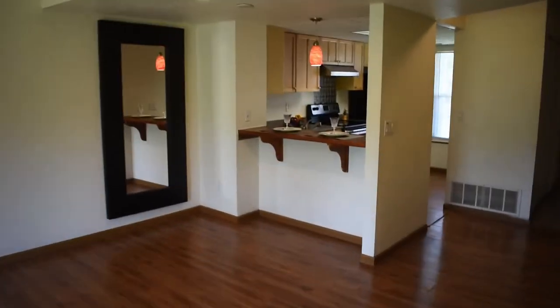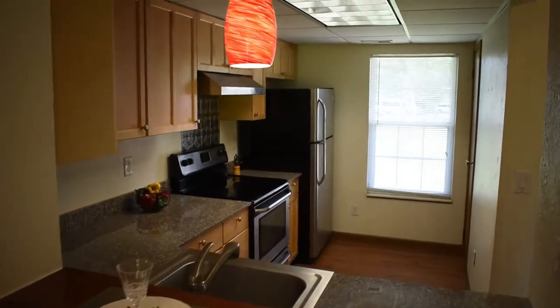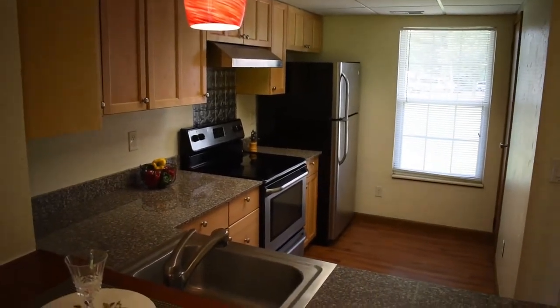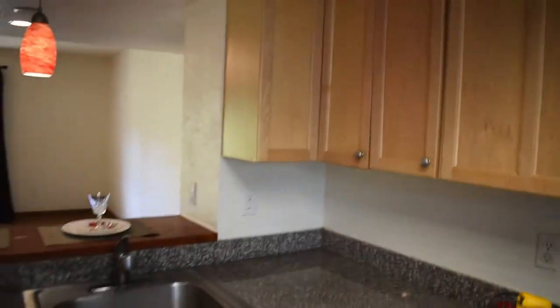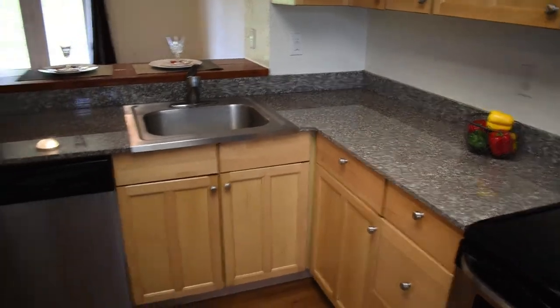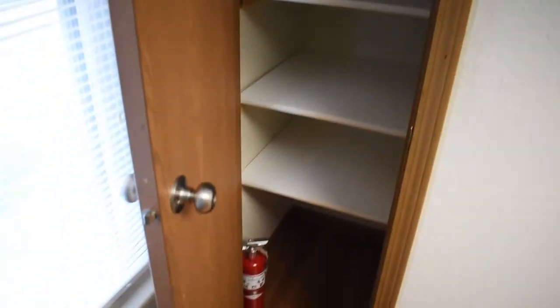Over here is the kitchen. As you can see, there is a breakfast bar here, as well as stainless steel appliances, actual granite on the countertops, and maple cabinetry. These are all remodeled. Includes a dishwasher as well. There is a pantry over here in the corner as well as a fire extinguisher.